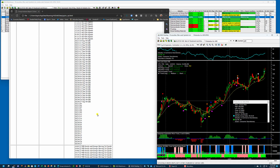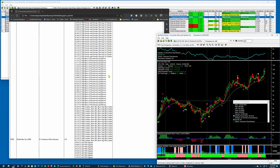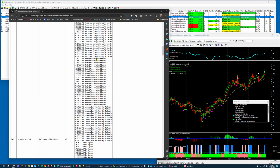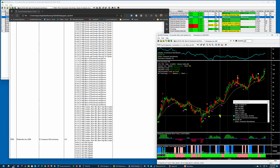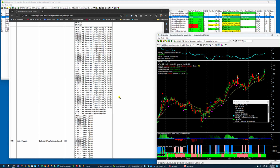So the best place, obviously, to look for these stocks is in stocks and groups moving up, and then as they move up, they'll start appearing in these other groups. But clear back on 11/10, this appeared in Best of Woodward and Brown. Let's look at 11/10 again. So remember, to appear in Best of Woodward and Brown, it has to be firing the most smart groups. And then it takes the top 10 that are firing these groups.